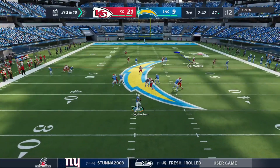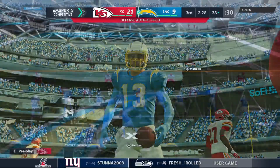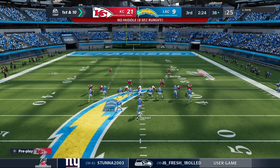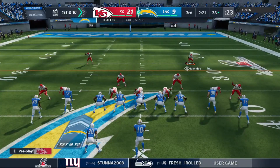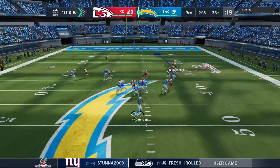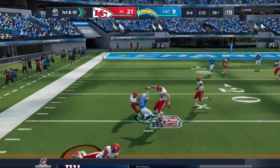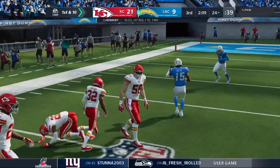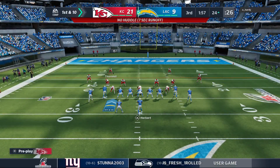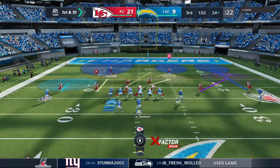From the gun, Herbert. Open man, it's Allen. Herbert with a connection to Allen for a Charger first down. 1st and 10 at the 38-yard line. To the air again, Herbert. Firing quickly here, and that's complete. And brought down, but not before they're inside the 25. Good work after the catch, gets him 15 and a first down. 1st and 10 at the 24-yard line.